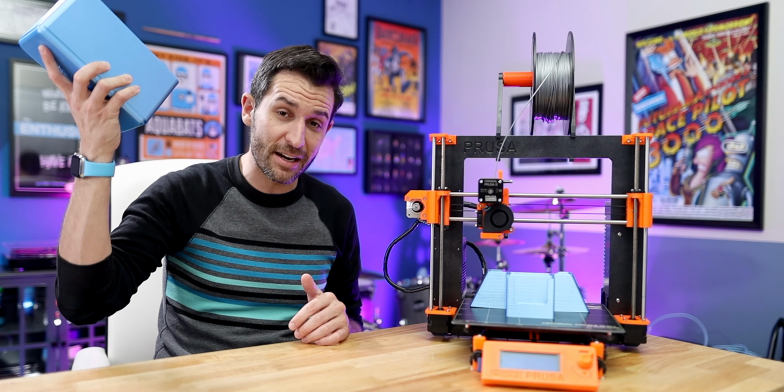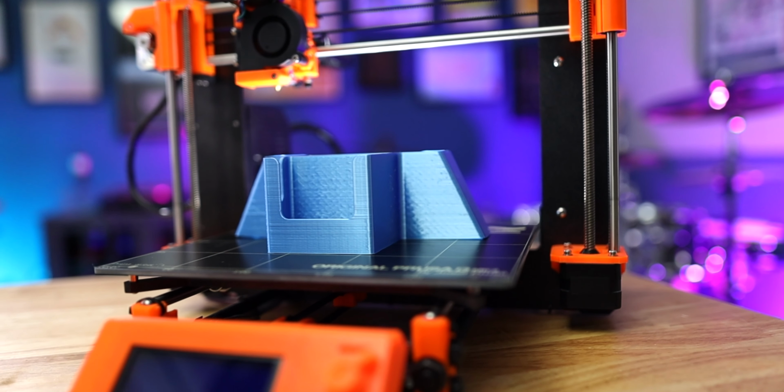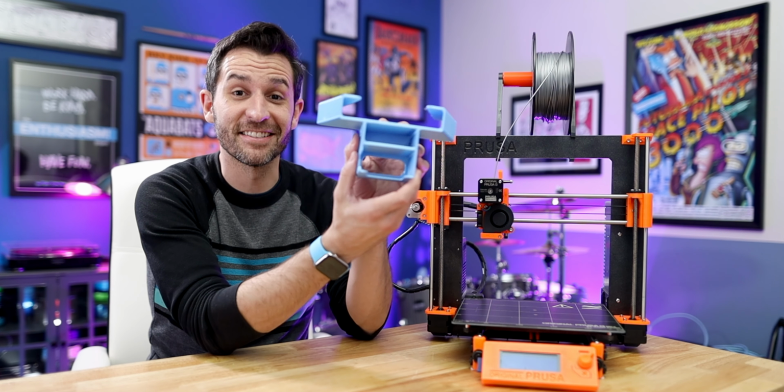So if the drone's not in here, that's usually what is in there. My absolute favorite 3D print that I have done for photo and video things is this right here. What the heck is this thing?